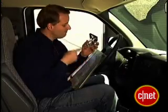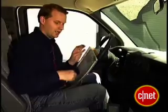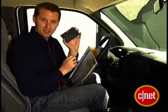No matter where you go, a compass and a good map can help you figure out where you are. But they're awfully hard to use while you drive. That's one of the reasons GPS has become so popular.